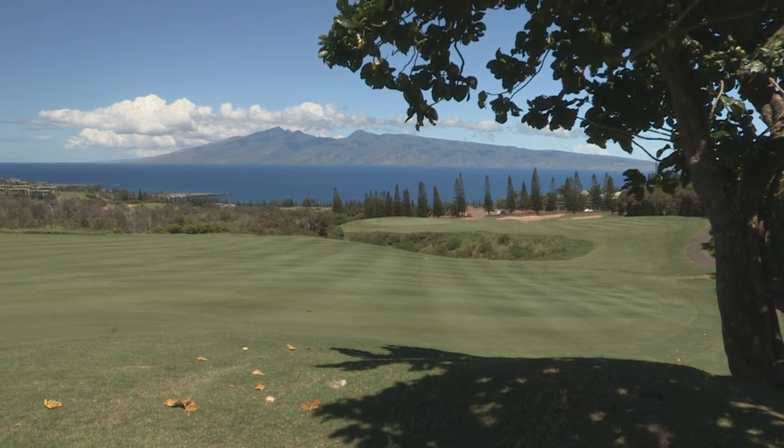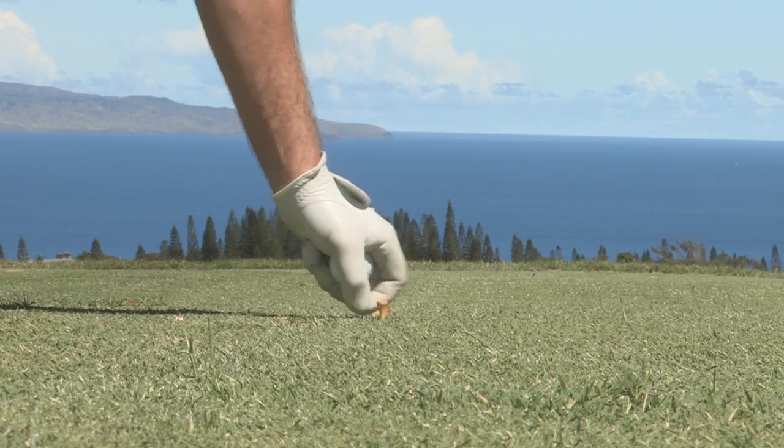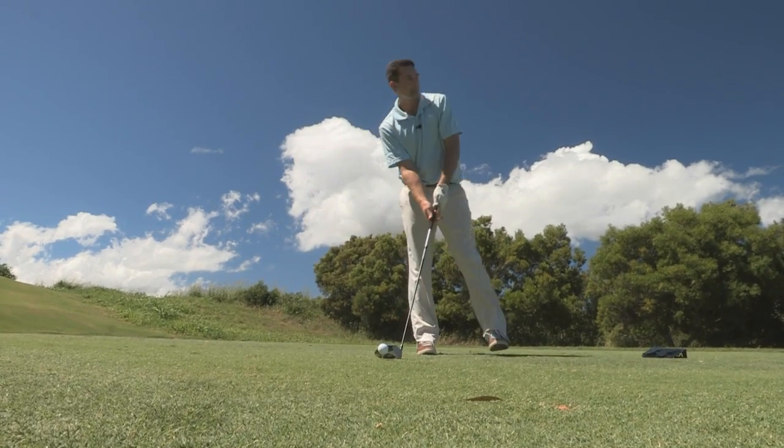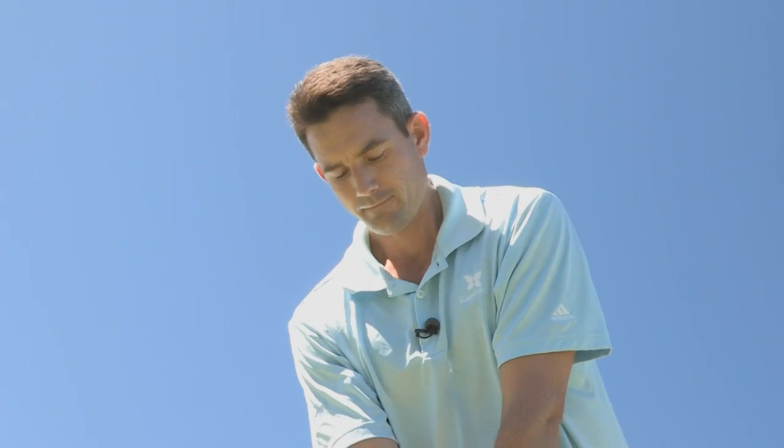Okay, how would you approach this hole? It's a long hole, it's about 500 yards, it's a par 4. It does require a good drive. Try to hit it down the right side with a slight draw. It's one of the most difficult holes, but if you hit a good drive, it really helps you finish up strong.